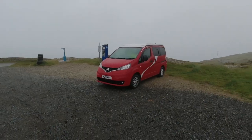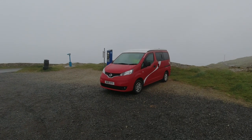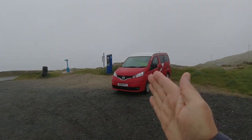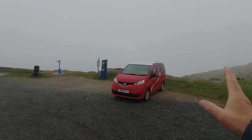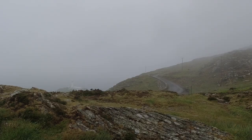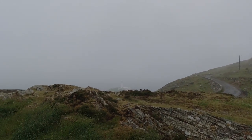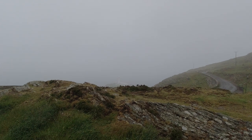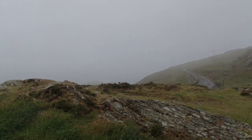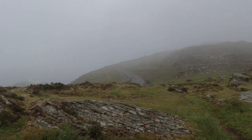Just thought I'd give you a little look. So this was us last night. And it was a really nice little spot because at this time of the year, the back doors point directly towards the sunset. I parked the van with the nose directly into the wind, and that really helps a lot to get a peaceful night's sleep. Just give you a view of all this misty rain coming in.